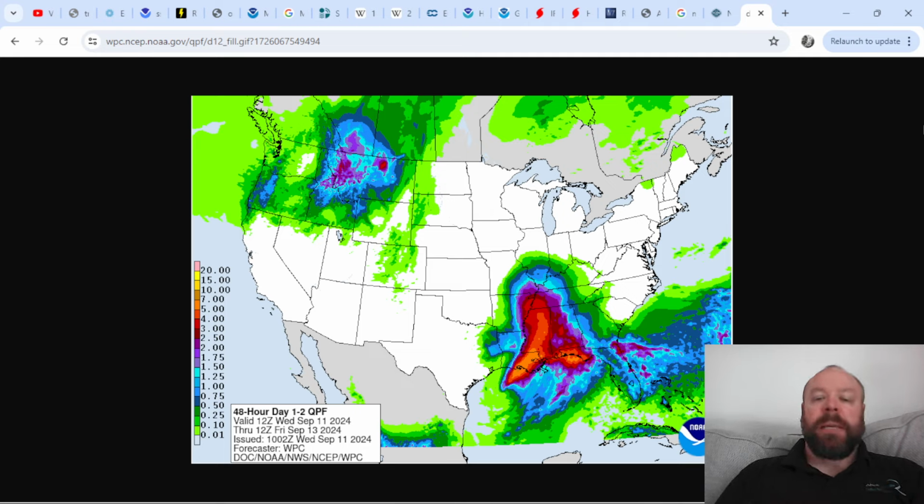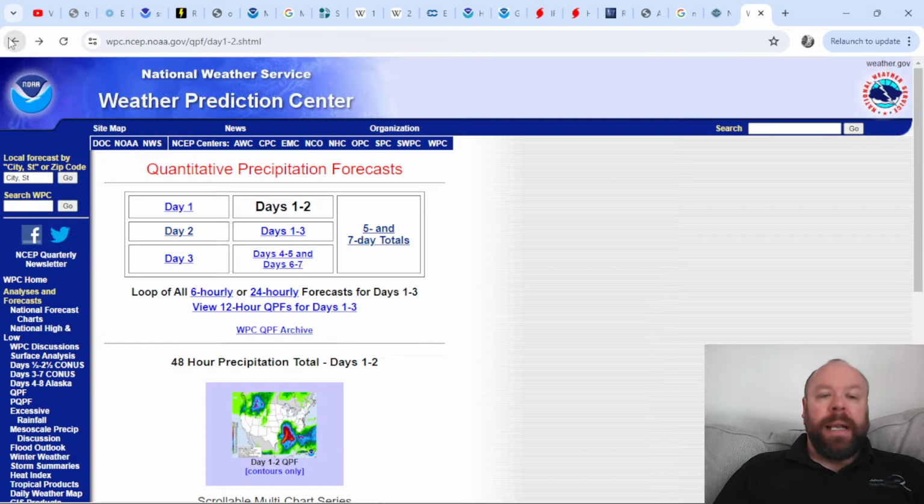Then the system will eventually move inland, become a tropical depression, or tropical storm, sorry. It will run, like I say, up the Mississippi River here, and it's going to dump a lot of rain for further inland areas. So this is the QPF model for the next couple of days, 48-hour rainfall, and you can see here some of these orangey yellow colors representing anywhere from 5 to as much as 10, possibly locally upwards of 15 inches of rain falling over the next 48 hours.